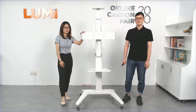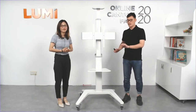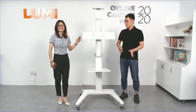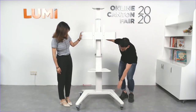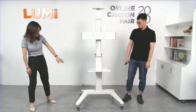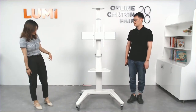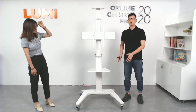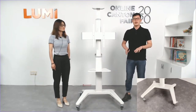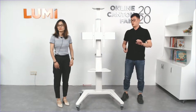So what makes the model so special, Neil? Well, first of all, it's made from lightweight aluminum material with a high-tech appearance. So you mean the whole product is made from aluminum? Oh no, not all the parts. The main parts, the column and the base, are made from aluminum. The base catches my eyes when I touch it. It looks nice and graceful. Yes, the base uses our LUMI upgraded streamlined design for balance, durability, and aesthetics. The white cross piece here connects the feet and adds additional stability.